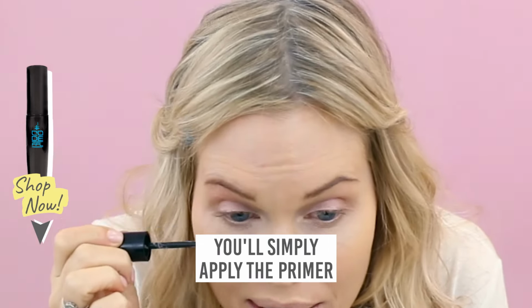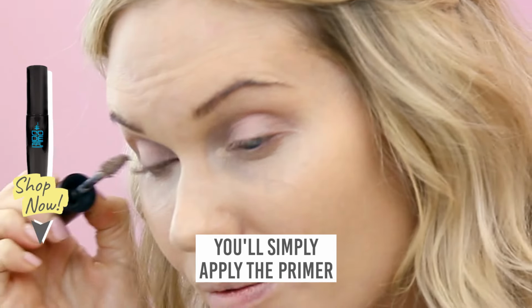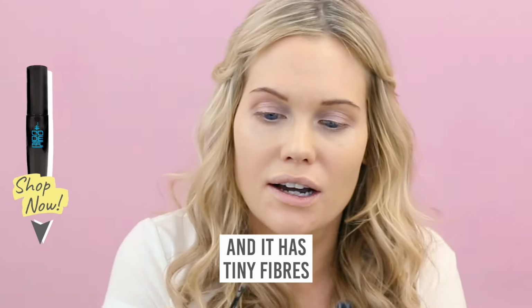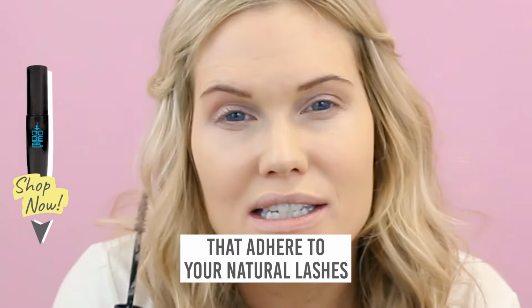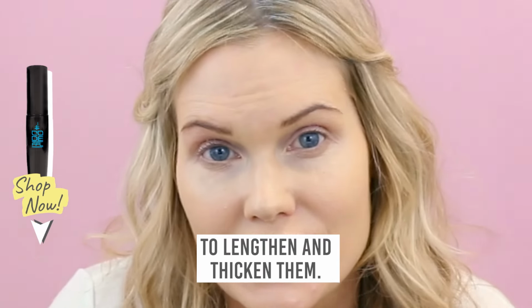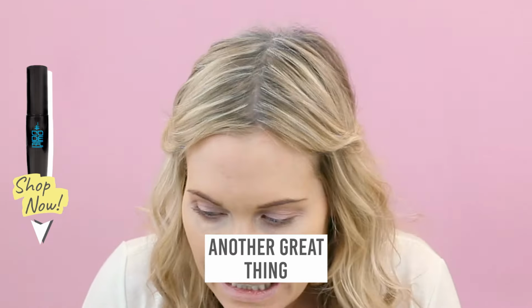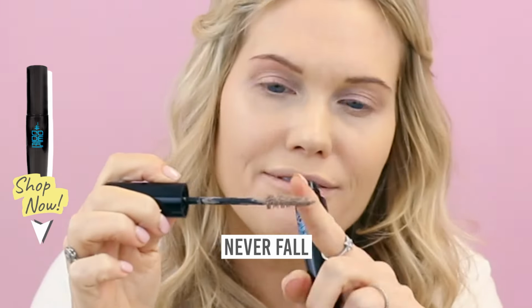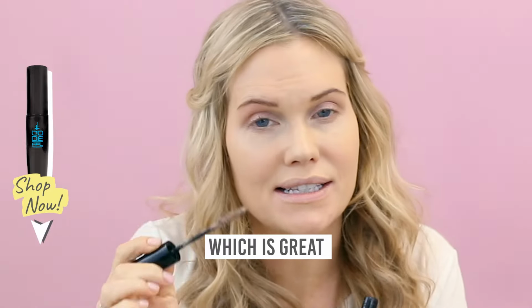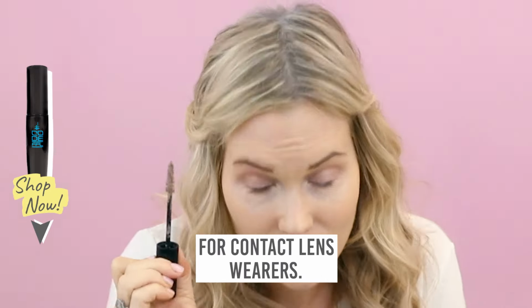And you simply apply it to your lashes. It has tiny fibres built into the formula that will adhere to your lash to help thicken the look of your lashes. But one thing that I've been really keen on finding, and I found it in this, is that the fibres never fall into your eye. Okay, so this is good for contact lens wearers.